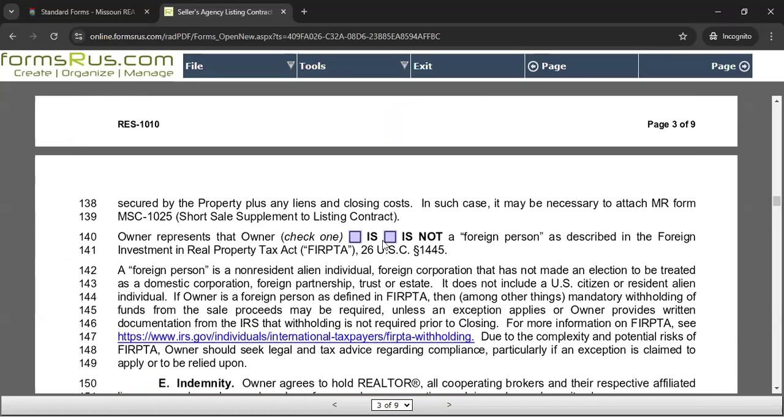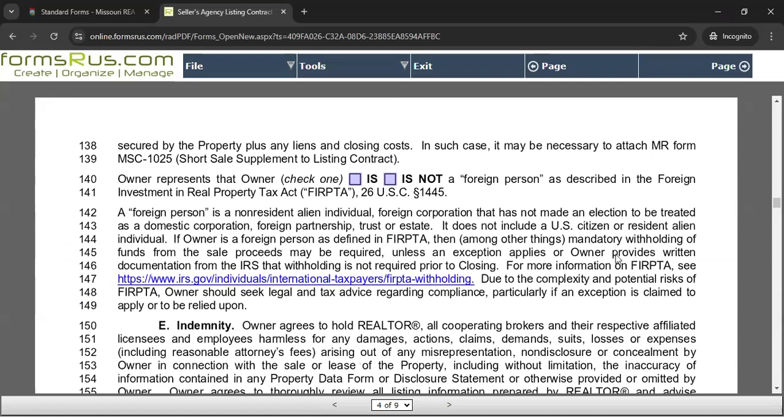Owner represents that they are or are not a foreign person, which is a citizen or a resident alien. When in doubt, there's a wonderful little website right here, but they're going to have to be one of those two things because otherwise they're not going to have the paperwork to transfer the property. Same thing on the buyer's side. The same paragraphs are on the buyer's document. They have to be one of those two or have the right paperwork because otherwise they won't have the right paperwork to take possession of the property.